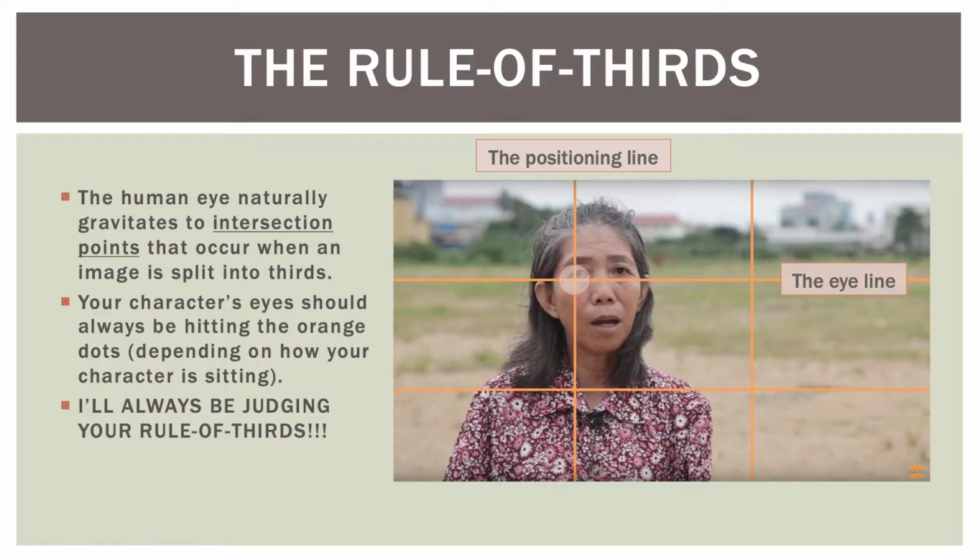So there's also another rule that you have to think about when you're framing your interview. That rule is called the rule of thirds. So what is that? Well, the human eye naturally gravitates to intersection points that occur when the image is split into thirds. As you see in this example, it's split into thirds, so there are 9 boxes. And your character's eyes should always be hitting the orange dots where I'm showing you.